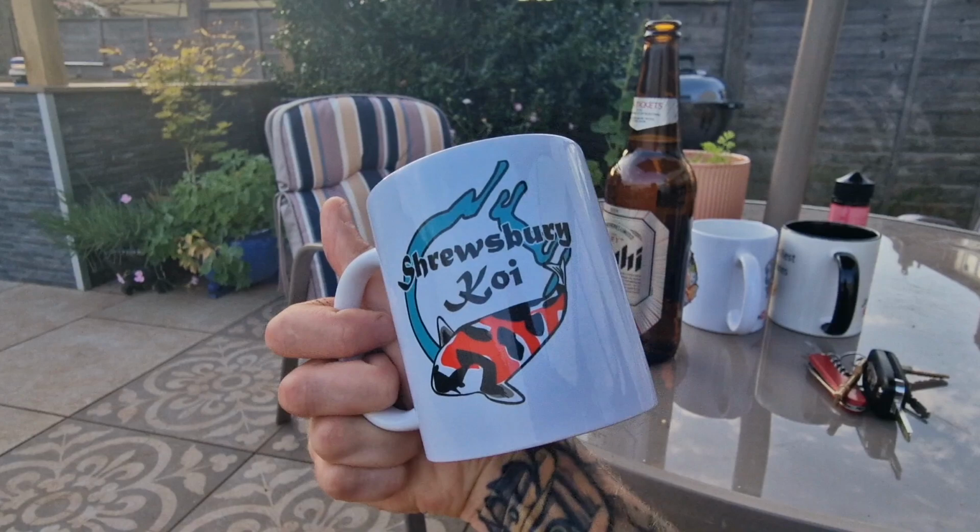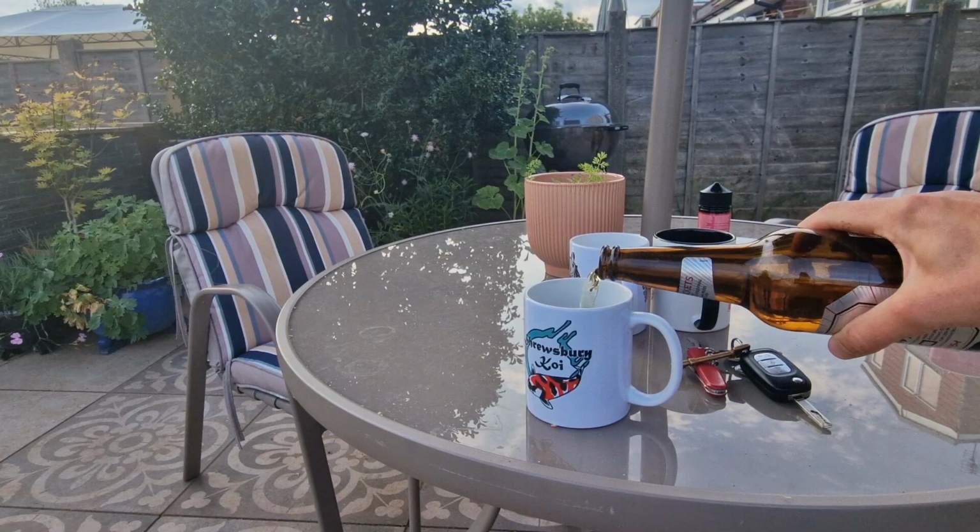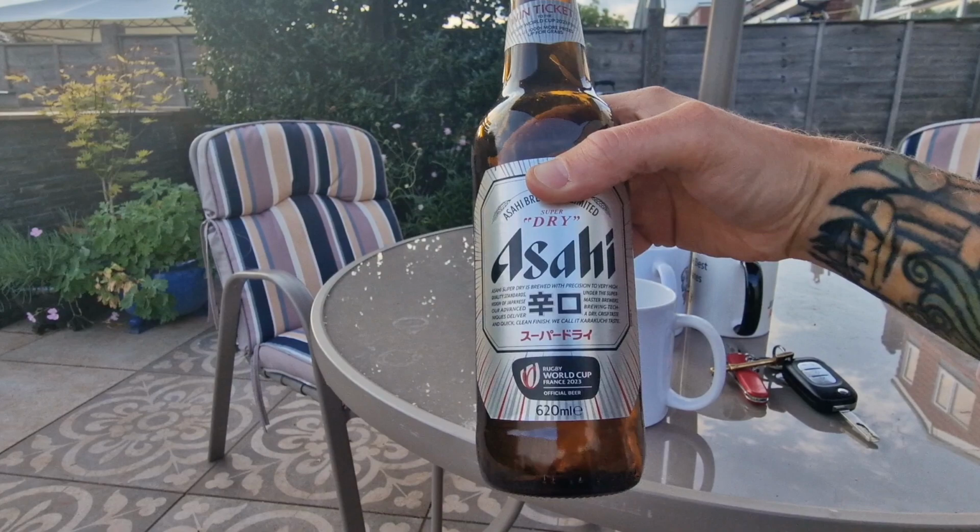Well, we'll have a bit. Yeah, I was going to say, you don't come to Bristol Koi and not have a beer in a new mug. Whoop! I never tasted this before. I thought, why not? Cheers, Rob. Shrewsbury Koi. Oh, not a bad drop.